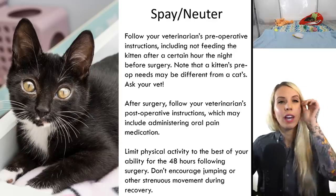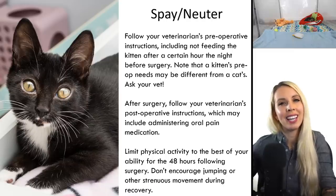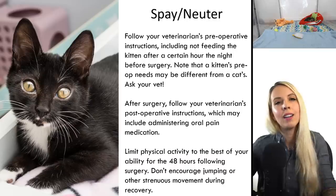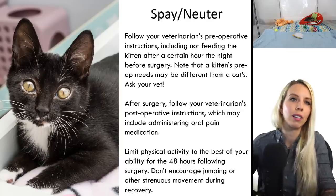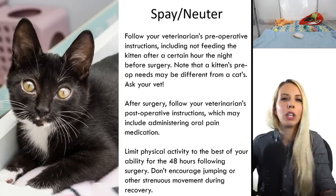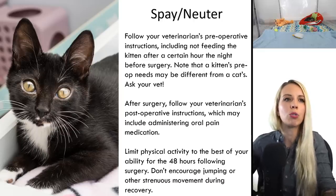The reason for that is that an adult cat eats less frequently than a kitten, and a kitten needs more frequent nutrition in order to stay healthy. So maybe for an adult cat, they might say, don't give them anything to eat after 7 p.m. or something like that. And then for a young kitten, they might say, don't give them anything to eat after 10 p.m. It really varies. So talk to your veterinarian and just follow whatever their preoperative instructions are.